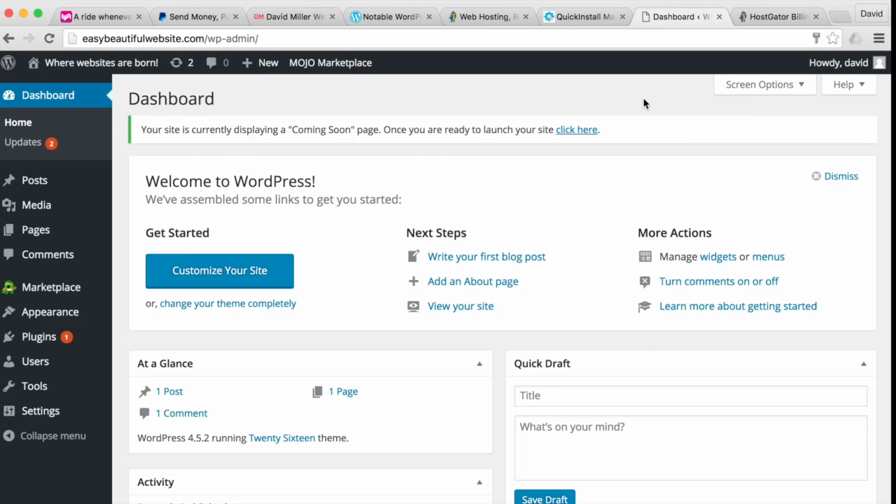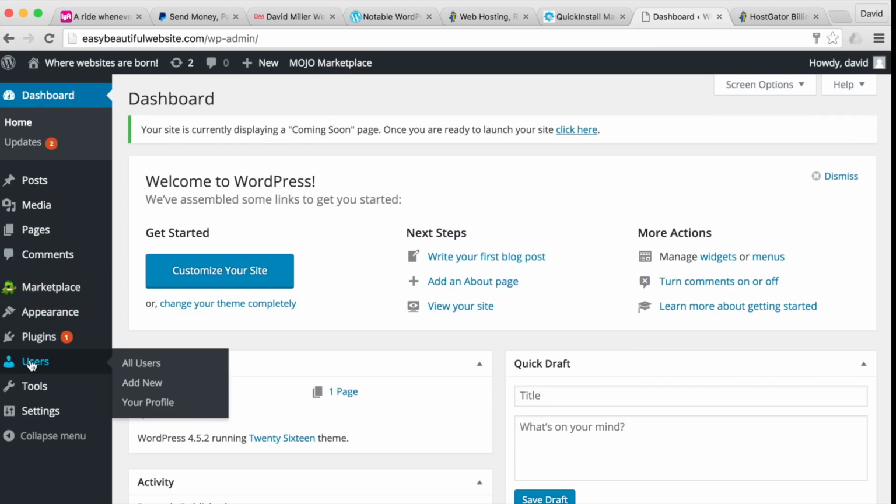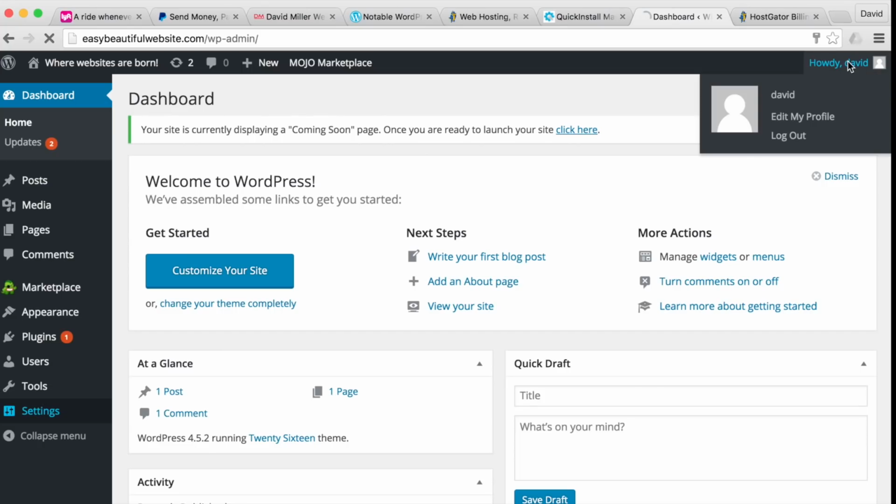It's hard to remember. So the first thing we're going to do is change our password, and the way we do that is we go to this top bar, which is only seen by you, and you're going to go to the top right-hand corner, edit my profile. You can also go to users and hit your profile, and that will take you there. But in this case, it's easy, just edit my profile right here.